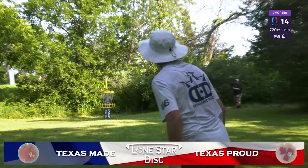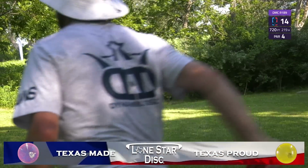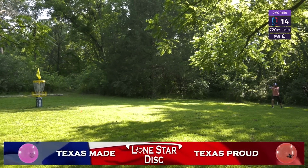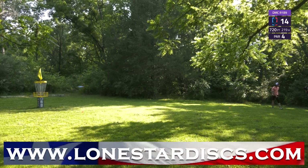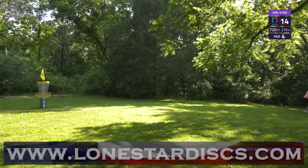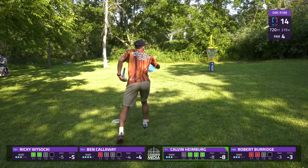Wysocki from deep. And runs around the right side of the basket. He'll have to settle for a par. Ben Callaway for his 4. Yeah, this would be a big save, but gonna come up just a bit low. And clearly frustrated.